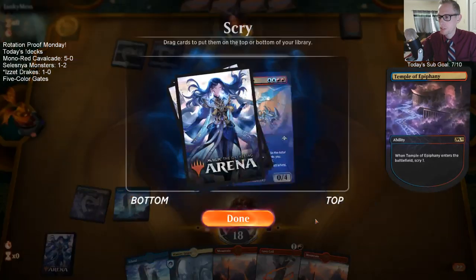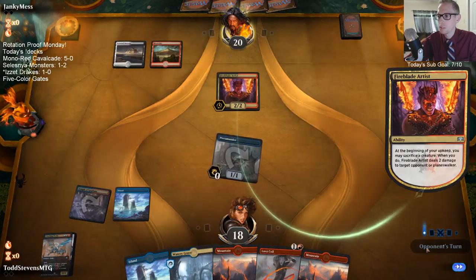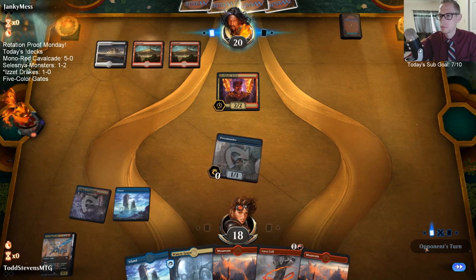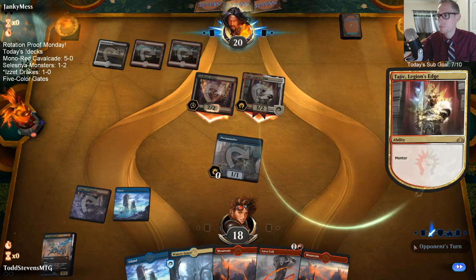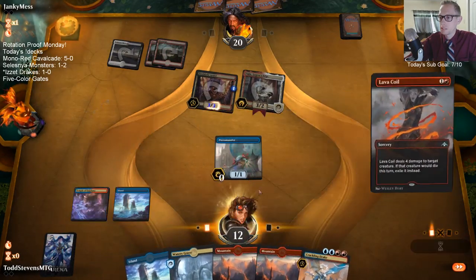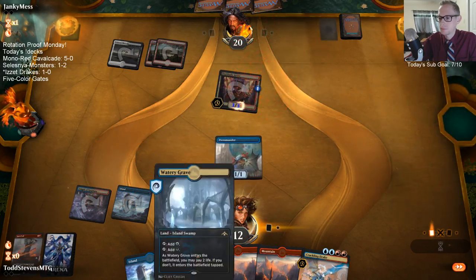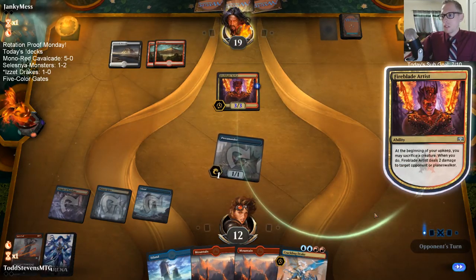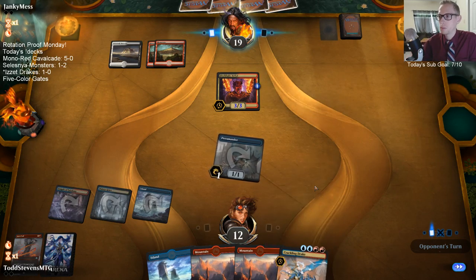There's probably a better Lava Coil target than that thing. They're probably gonna play Judith here. That would rather coil. Or Tajik. Let's now coil the Fireblade Artist. To coil this thing now. Okay, Crackling Drake, we're gonna need you to do a lot of work for us. Well, 1/4 flyer, gonna need you to block.